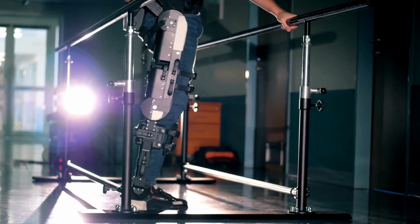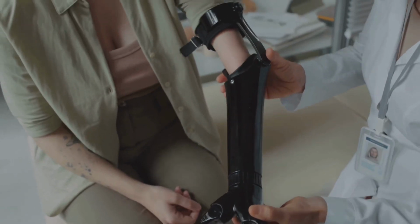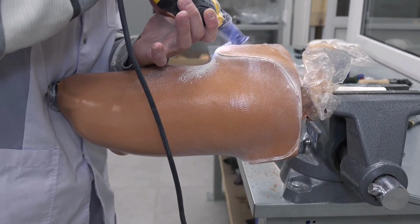Imagine regaining the ability to move, to interact with the world after losing a limb. It's a journey made possible by incredible engineering. But how exactly is a modern prosthetic limb brought to life? It all begins with a detailed assessment.